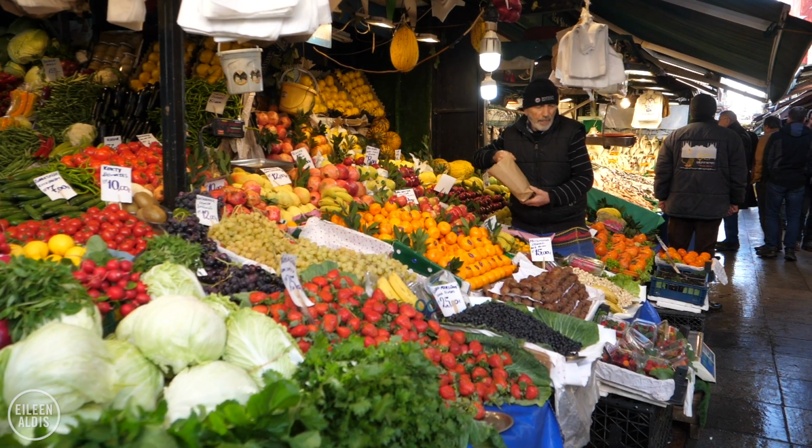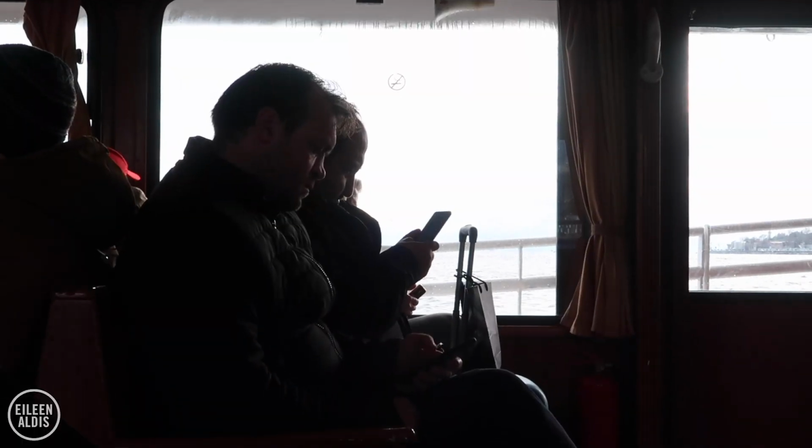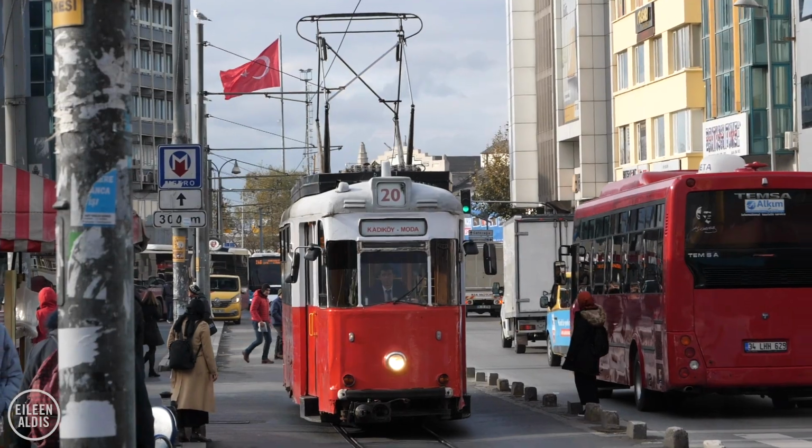I love to walk around the market area in Kadiköy. You can find pretty much anything. The smells are delicious. People are so friendly saying hello. If you take the ferry from the Europe side at the Kadiköy ferry terminal, if you basically walk straight forward, you will find yourself just surrounded by all of this delicious looking food.